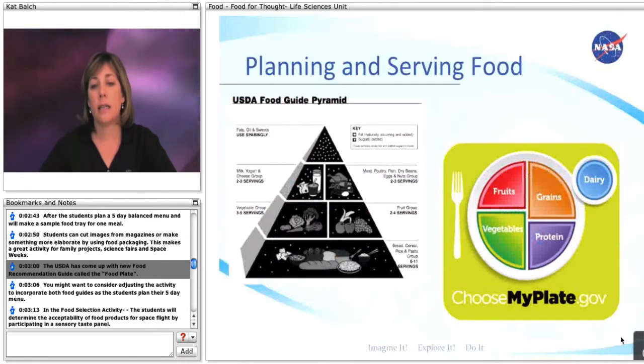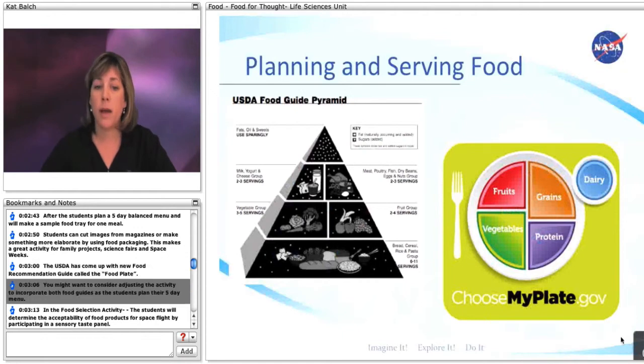Now, the USDA has come up with a new food recommendation guide. It's called the Food Plate. You might want to consider adjusting the activity to incorporate both food guides as the students plan their 5-day menu.